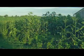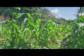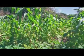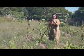Then the beans and the squash will be planted. The beans will grow up the corn stalk. The squash leaves will provide shade for the beans to grow. They will also collect the morning dew and then slowly release it back into the mound, keeping the seeds moisturized. These three plants work together symbiotically to actually produce more food than if you were planting them in rows like we do today.